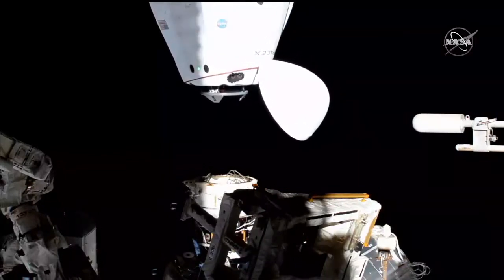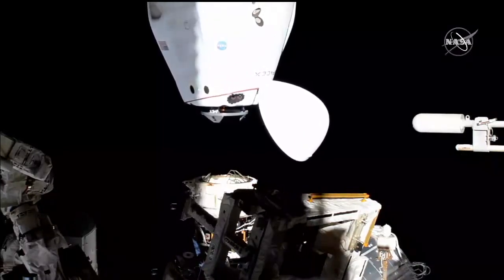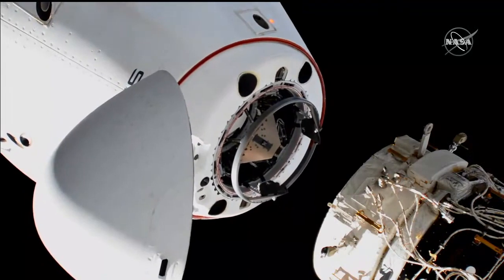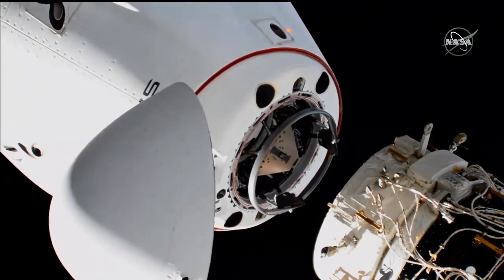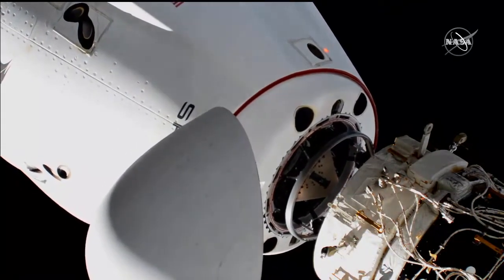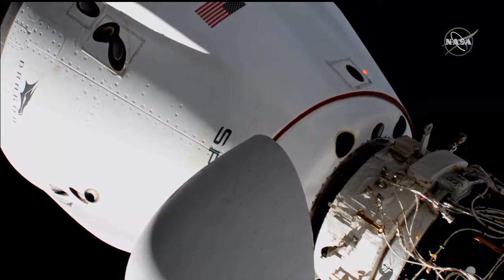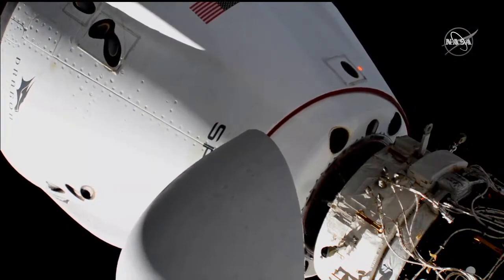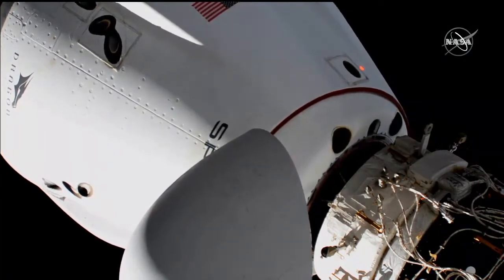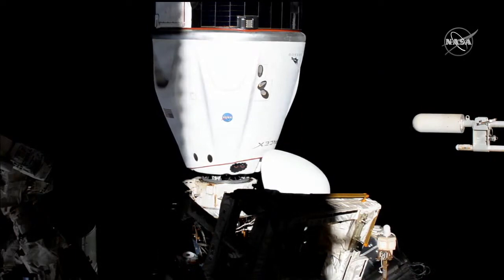Crew hands off point, 3 meters and closing. Hands off. Copy, hands off. Soft capture confirmed. Copy, soft capture confirmed.